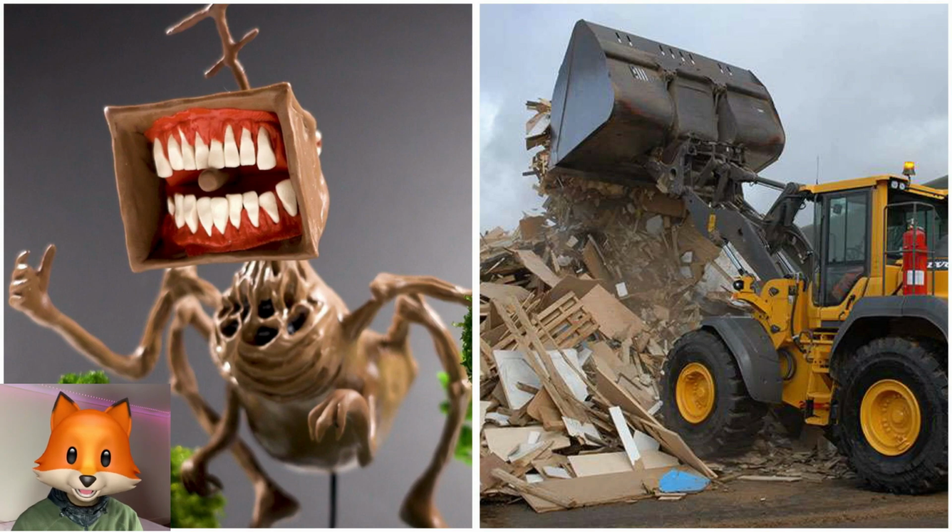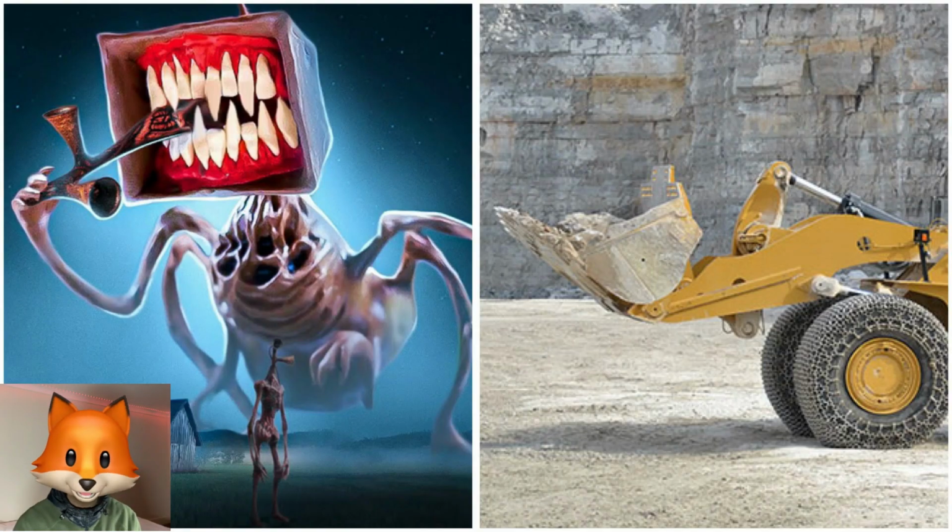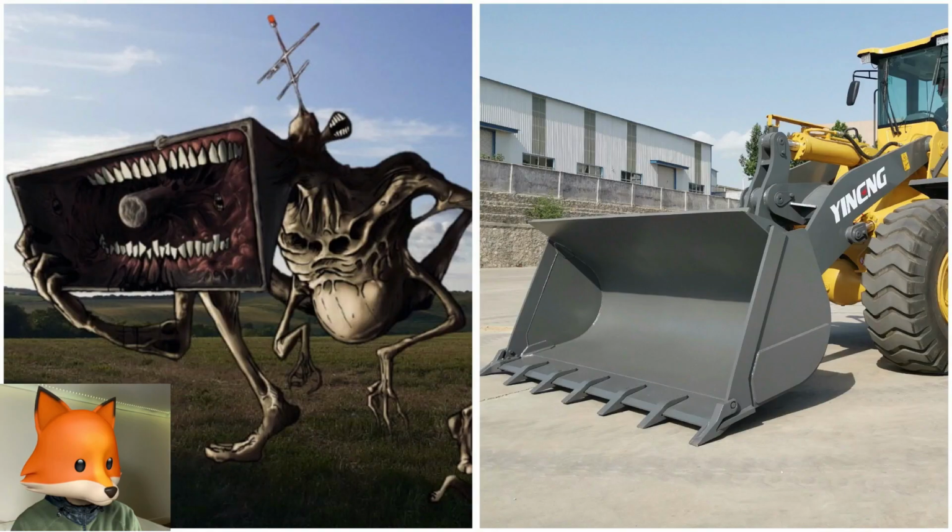Guys, it's literally a lifting machine. That's it. This one looks kind of cool.